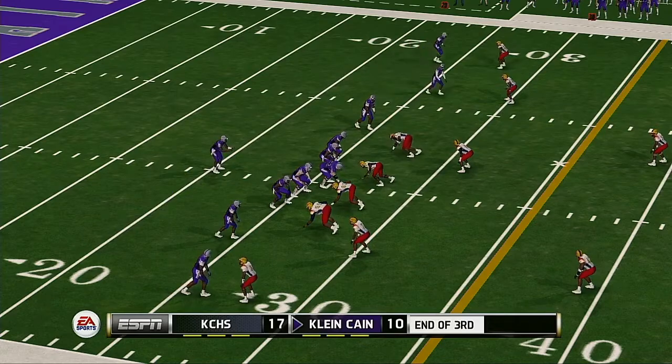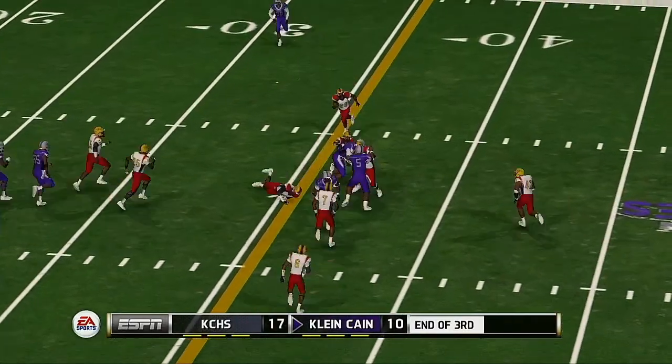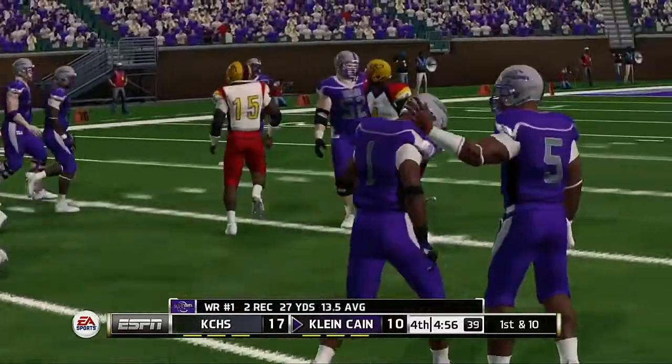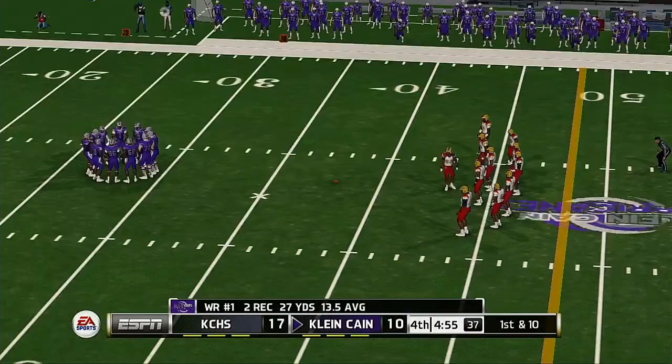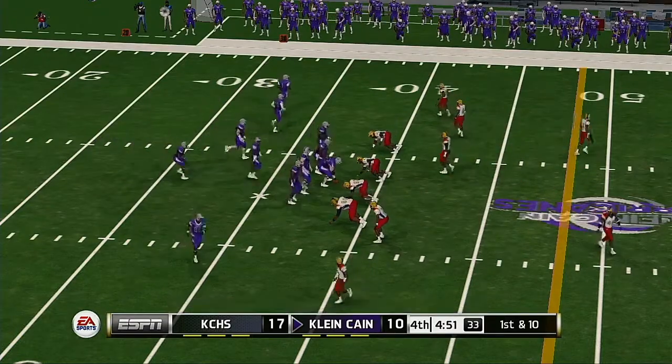The quarterback in the gun, empty backfield, 5 wide receivers in the formation. Nice pitch and catch for the first down. Tackle made right around the 38-yard line. From their own 38-yard line, first down.